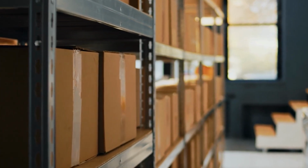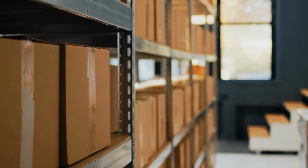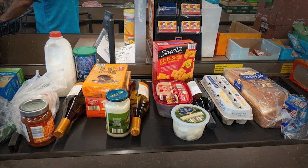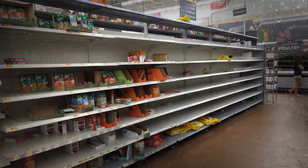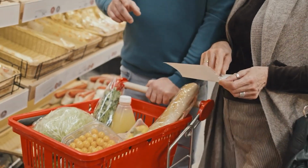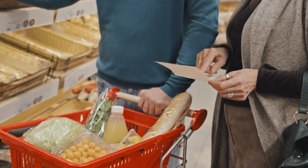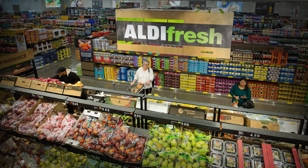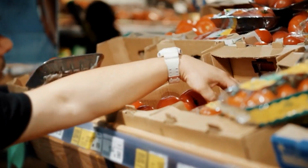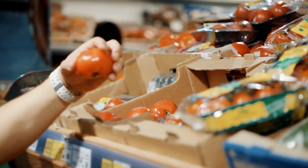Remember, the goal isn't becoming a doomsday prepper or hoarding supplies. The goal is using Aldi's pricing advantages to build sensible food security that protects your family during supply disruptions while saving money on groceries you're buying anyway. Your future self will thank you for taking advantage of Aldi's unique approach to retail before the next wave of food supply challenges hits your community.